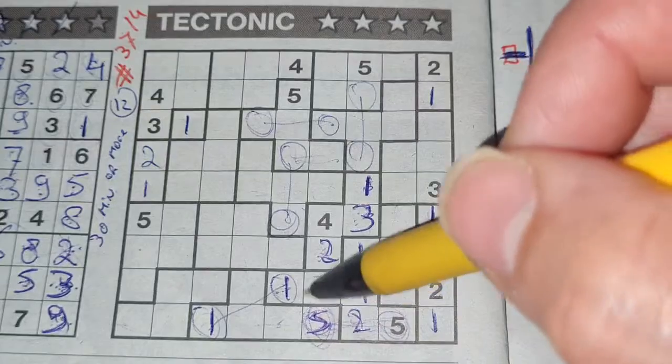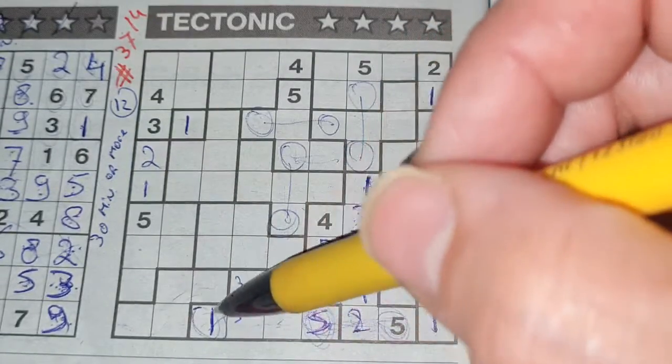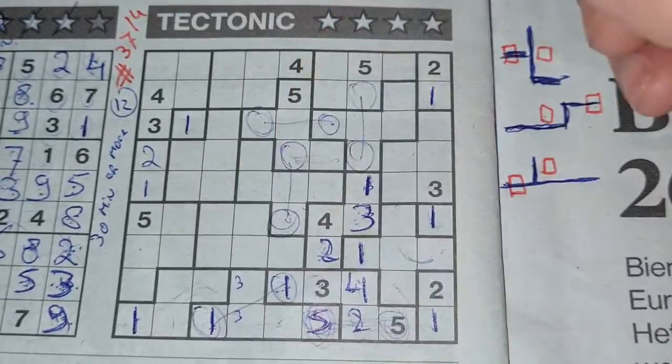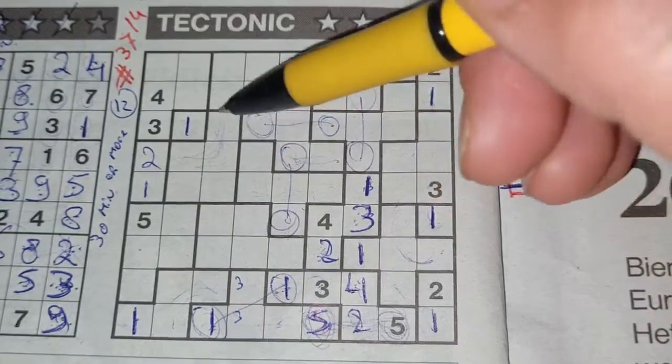This box cannot be a 3, so the 3 could be here, could be there. These 3 boxes surrounding the 1 cannot be a 1, so 1 box left for the 1 should be here. Okay, these 3 boxes surrounding the 1 cannot be a 1.